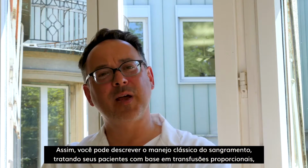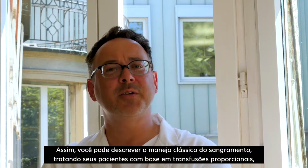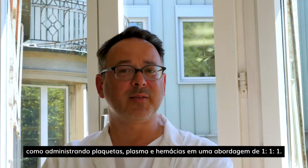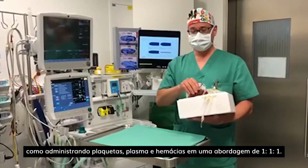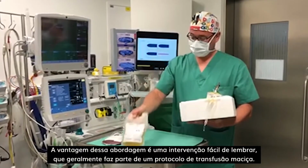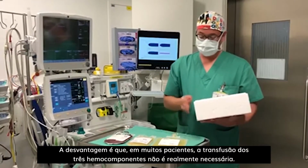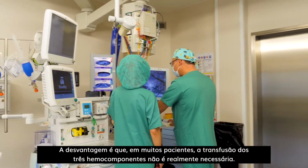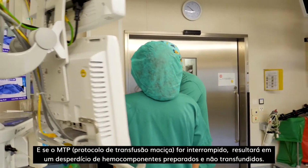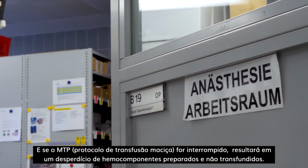You can describe classical bleeding management as treating your patients in a ratio-driven transfusion approach, such as giving platelets, plasma and red cells in a 1-to-1-to-1 approach. The advantage of this approach is an easy-to-remember intervention that is usually part of a massive transfusion protocol. The downside is that in many patients, the transfusion of all three blood products is actually not really needed. And if the MTP is terminated, this results in a waste of prepared but not transfused blood products.